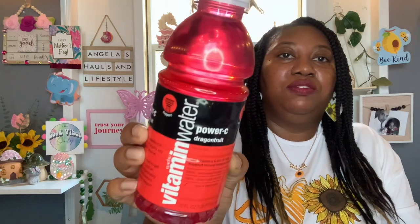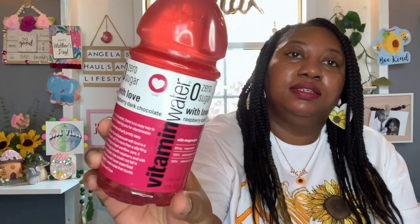And I also got it in the Power C Dragon Fruit. So with vitamin C and zinc to help support normal immune function. And this one has 200% antioxidant vitamin C and 100% vitamins B5, B6, and B12 with the zinc and electrolytes. 20 fluid ounces. And the last one I got is the Zero Sugar with Love Raspberry Dark Chocolate. And this one has the magnesium, 85 milligrams magnesium, 100% antioxidant vitamin C, and 100% vitamins B3, B5, B6, and B12. And this one is only 10 calories per bottle. So yeah, I got those. So I was happy to find those in the Dollar Tree.